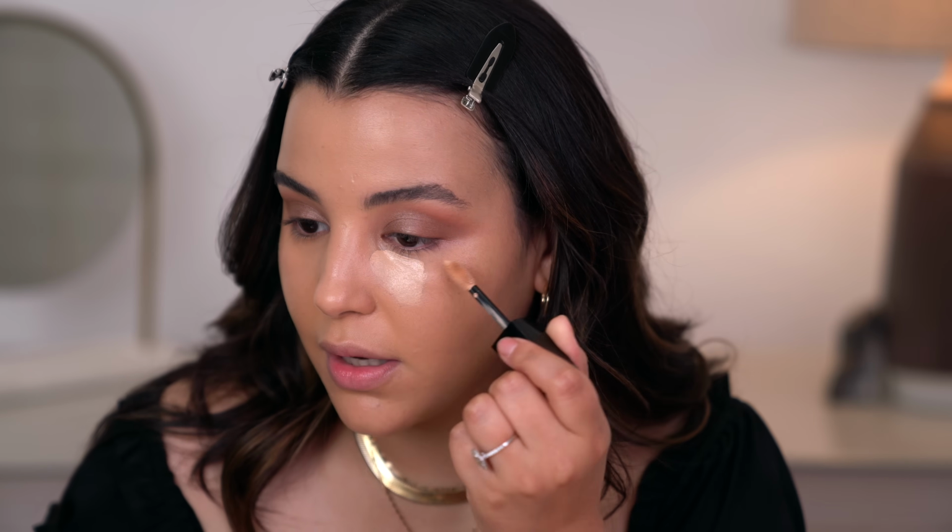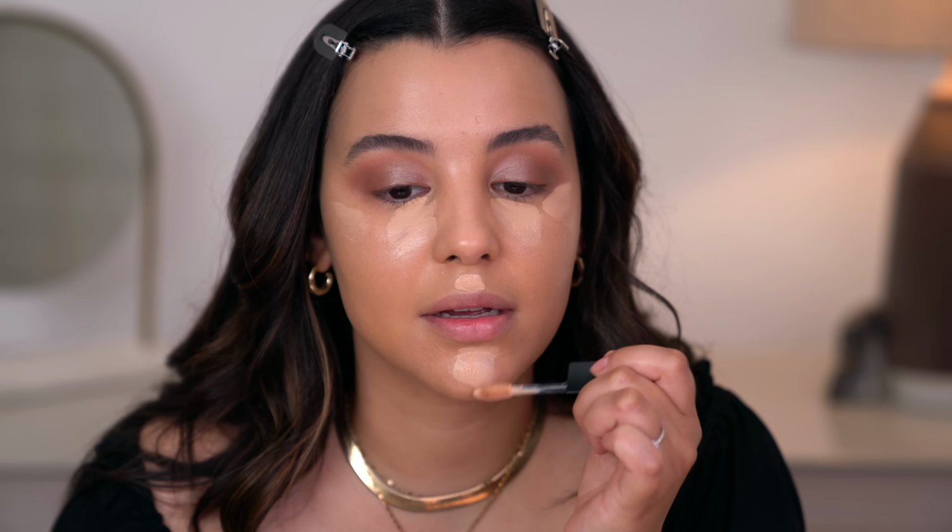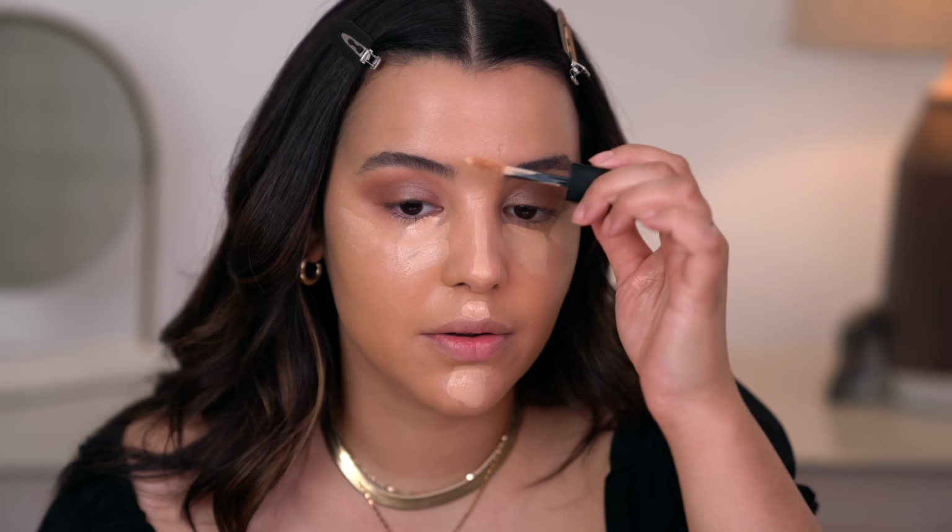so I'm just going to take a little bit of this underneath my eyes, and I'm just gonna use it to conceal and also brighten in the slightest bit. You can see it is just slightly lighter than my actual foundation, and I did that because I also want to conceal and brighten at the same time. So I'm gonna take a little bit onto my chin area here, forehead, and down the bridge of my nose.